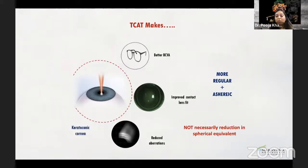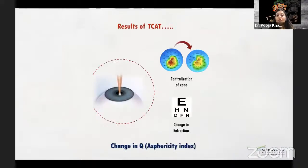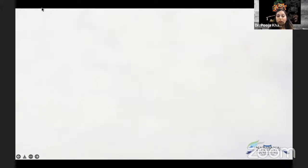We all know that a keratoconic cornea is irregular, but the TCAT makes it more regular and aspheric in nature, and it leads to centralization of the cone. It reduces your refraction, changes the Q value, and that's why the post-surgery quality and quantity of vision both are better if you combine your cross-linking with the TCAT procedure. You can do either the Dresden Protocol or the accelerated protocol with your TCAT procedure based on the grade of keratoconus you have. And this is published work that TCAT is an effective alternative modality of treatment in keratoconus versus cross-linking.